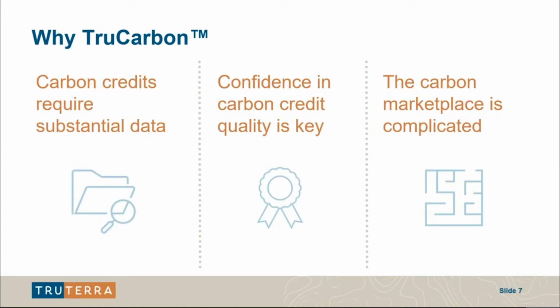And so I think a few of you are going to sit here and say, well, why would I want to partner with an ag retailer through selling my carbon? Why is that important? And so there's really 3 key things. Carbon credits require substantial data. There's a lot of data that goes into carbon credits. And I think that it's important right away that farmers understand that we're talking about between 110 to 120 metric points of just pure data that we would be collecting.